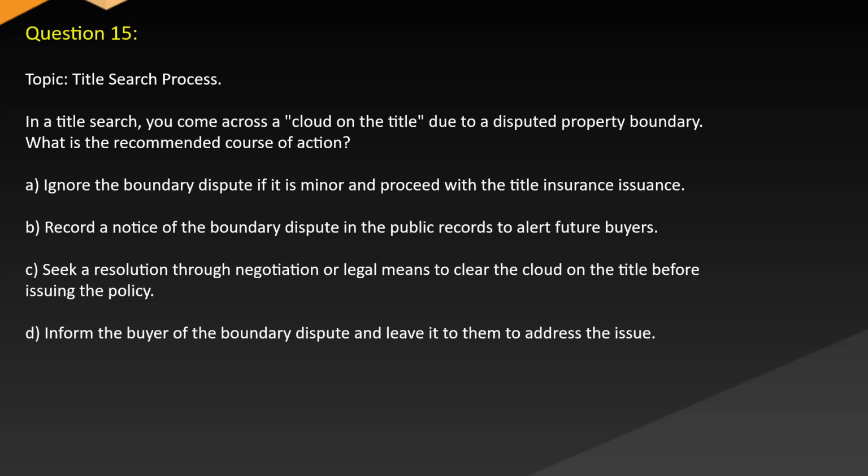Question 15. Topic: Title search process. In a title search, you come across a cloud on the title due to a disputed property boundary. What is the recommended course of action? A. Ignore the boundary dispute if it is minor and proceed with the title insurance issuance. B. Record the notice of the boundary dispute in the public records to alert future buyers. C. Seek a resolution through negotiation or legal means to clear the cloud on the title before issuing the policy. D. Inform the buyer of the boundary dispute and leave it to them to address the issue.